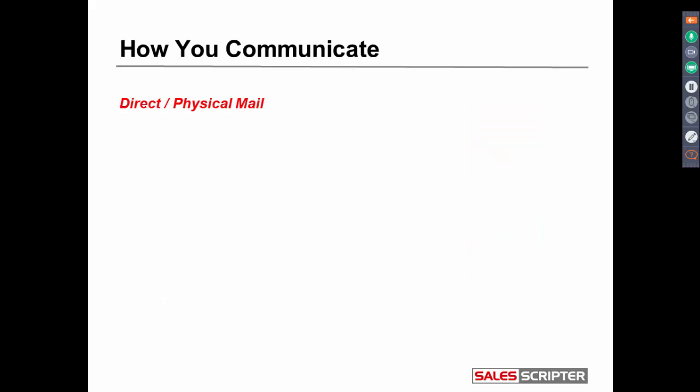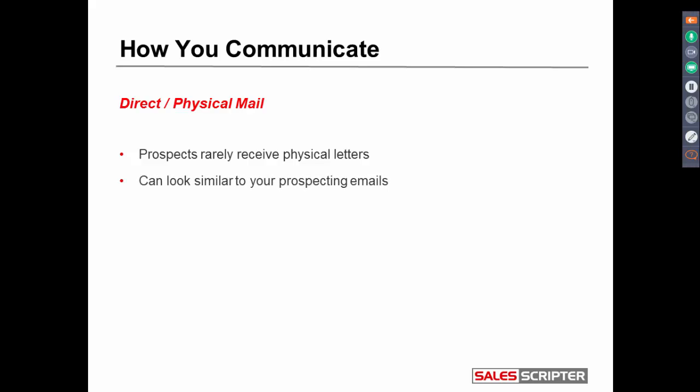And don't forget about physical mail. The nice thing about physical mail is that people don't receive it anymore. You could send a letter, and it could be very similar to what you might send to a prospect in an email. Maybe create a letter version of it, print it out, sign it. If you did it in a very nice professional way where you actually hand wrote the letter with very nice handwriting on nice paper, that would get a prospect's attention. I guarantee they'd open and read it if it looked nice.